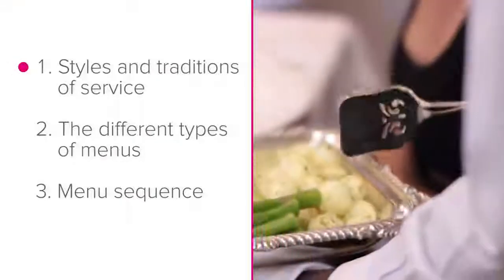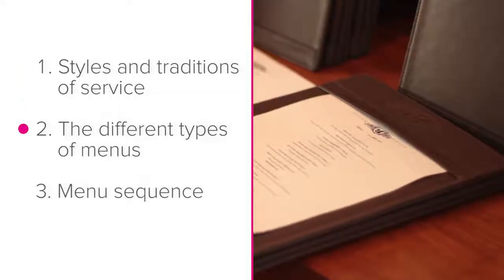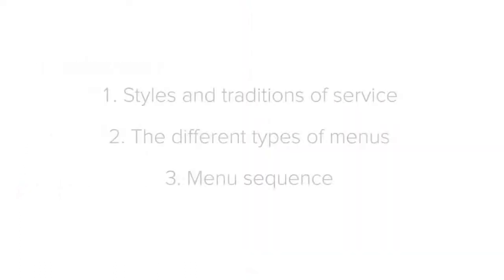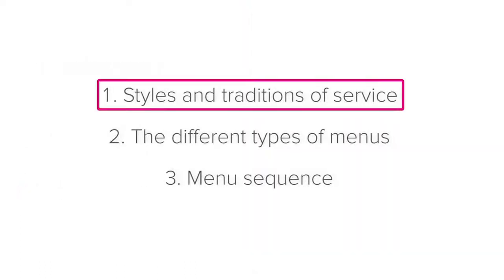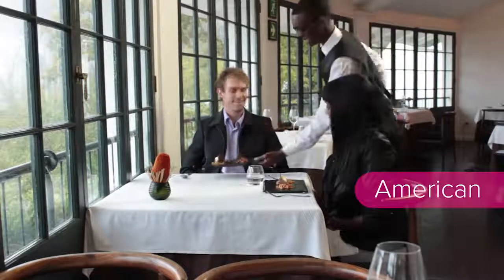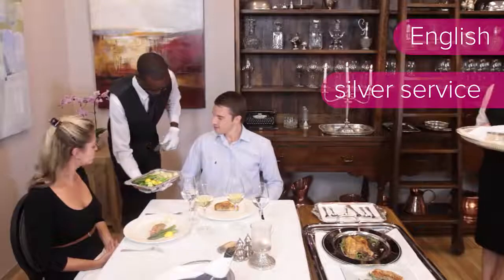Let's learn a bit more about these by first looking at styles and traditions of service, then the different types of menus, and the menu sequence. So what different styles and traditions of service are there? The two most common service traditions used today are American or plated service and English or silver service.